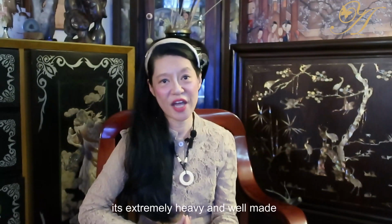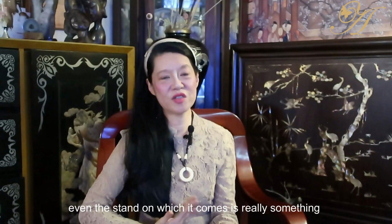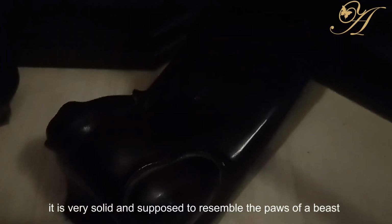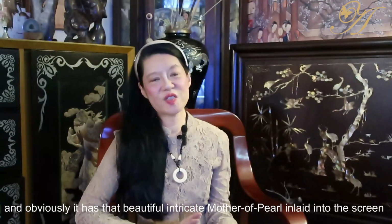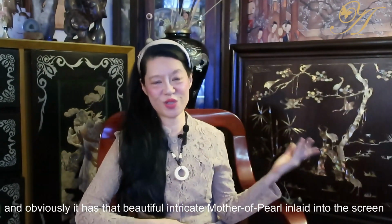It is extremely heavy and well made. Even the stand on which it comes is really something. You can see that it is very solid. It's supposed to resemble the paws of a beast, and obviously it has that beautiful intricate mother of pearl inlaid into the screen.